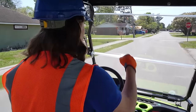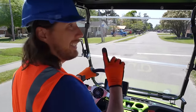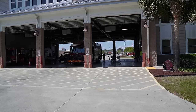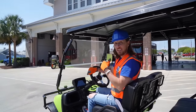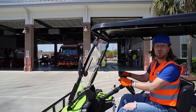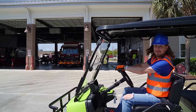This is really cool. Here in Surfside, you actually can ride on the roads in your golf cart. Thing is, you have to obey all of the road signs. Like the stop sign. Oh, wow. Look, it's a fire station. That's absolutely awesome. Looks like they've got some really cool sea and ocean rescue stuff over there too. Come on, let's go.